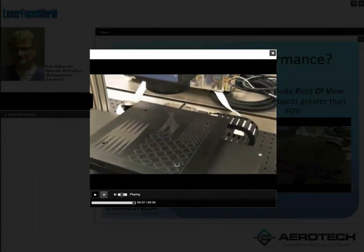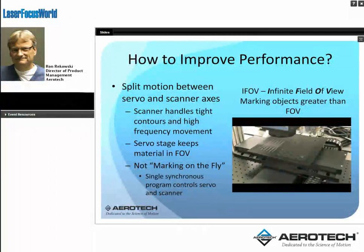Tracking the moving material. The motion of the material is not controlled within the same program or even the same controller as the scanner.